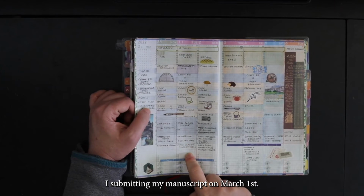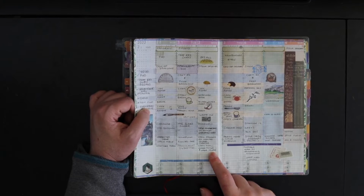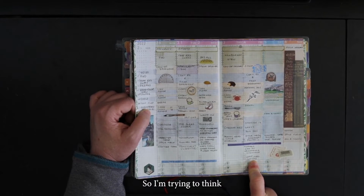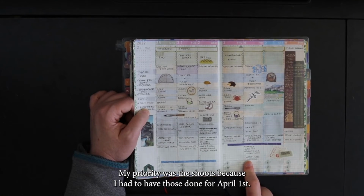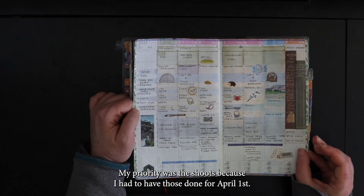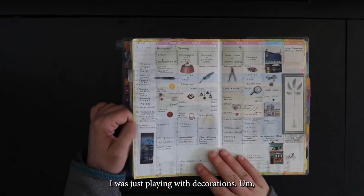I submitted my manuscript on March 1st. Happy Mail came, some sticker flakes, and a washi holder from Sticky Club. More nightmares, and more washi. I'm trying to think, maybe one of the washi was from Amazon and the other from Illuminating Box. I'm not quite sure. I didn't make a note there. My priority was the shoots, because I had to have those done for April 1st. Yeah, I'm just playing with decorations.